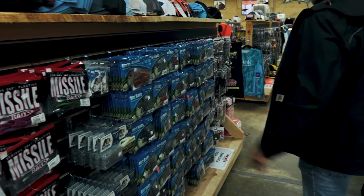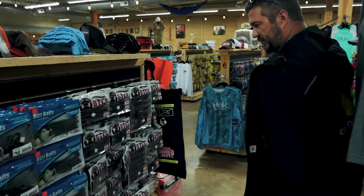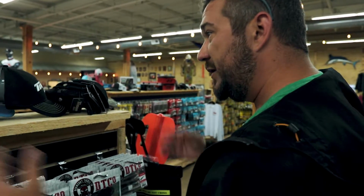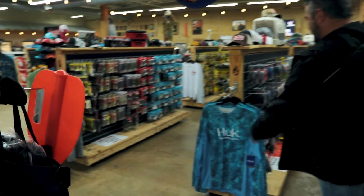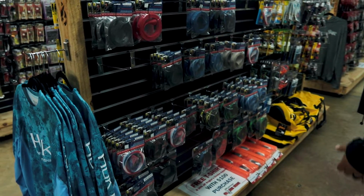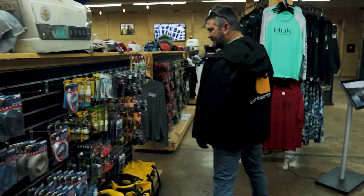Got Biz Baits, great company, great soft plastics. Doomsday Tackle, they got some good stuff. They got all your Triton hats up here because they are a boat dealership, so they're gonna have some boat swag. All your Triton stuff. Bass Mafia body bags, all your hook gear. Gotta have your rod sleeves right here to cover up your rods. Make sure that when you pack them in the back of a pickup truck or in your boat or whatever, the guides don't get all busted up.